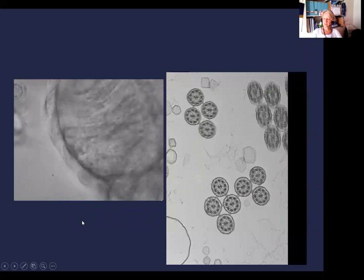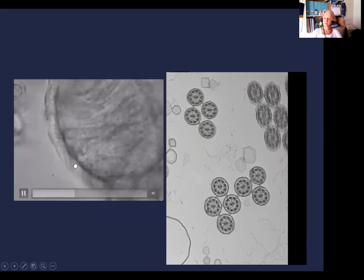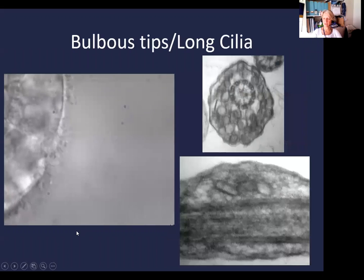This child has asthma, and when she got on proper treatment, this completely reversed, and she had a normal beat pattern, and these interconnections went. So this was almost like a secondary impact on her cilia, not a genetic underlying condition.